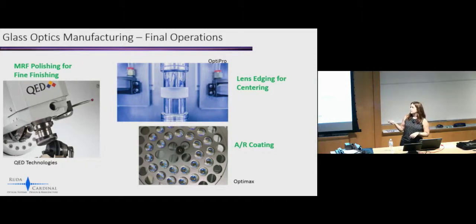Two things still need to be done. One is lens edging, which is the process of finishing up the diameter and centering both surfaces to each other. These are spherical lenses that we're talking about. Then the vast majority of lenses will go into AR coating, an anti-reflection coating, because you lose so much light in the normal optical system that you're going to have to coat it.